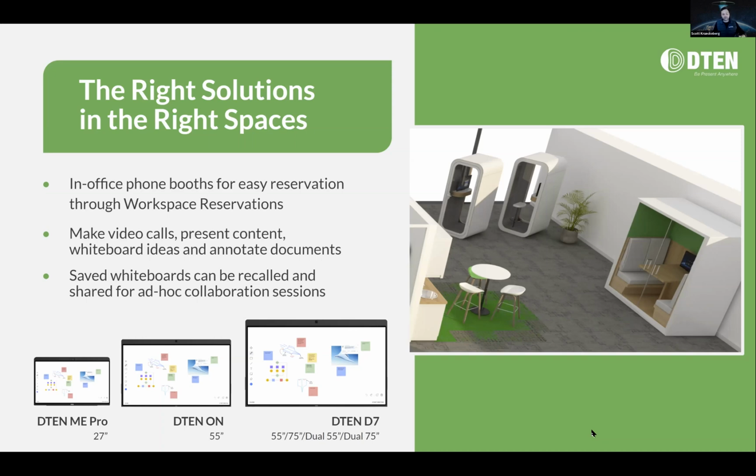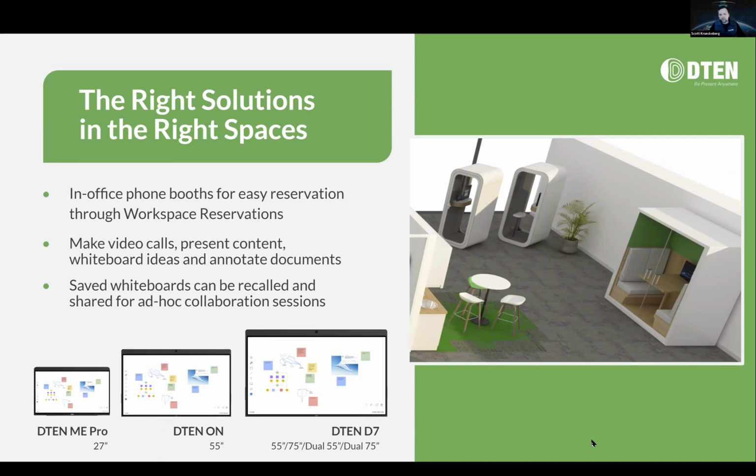And that's what's great about DTEN hardware, is we can deploy the solution to any size space, right? What we do is talk to facility managers all the time, right, Mark? And they're very interested in unique ways to deploy a new space. So what we see a lot are these new phone booths, right? Either a single person space, one or two people that are distanced, like in that phone booth there on the right. But the 27-inch Me Pro brings all these experiences to that space.